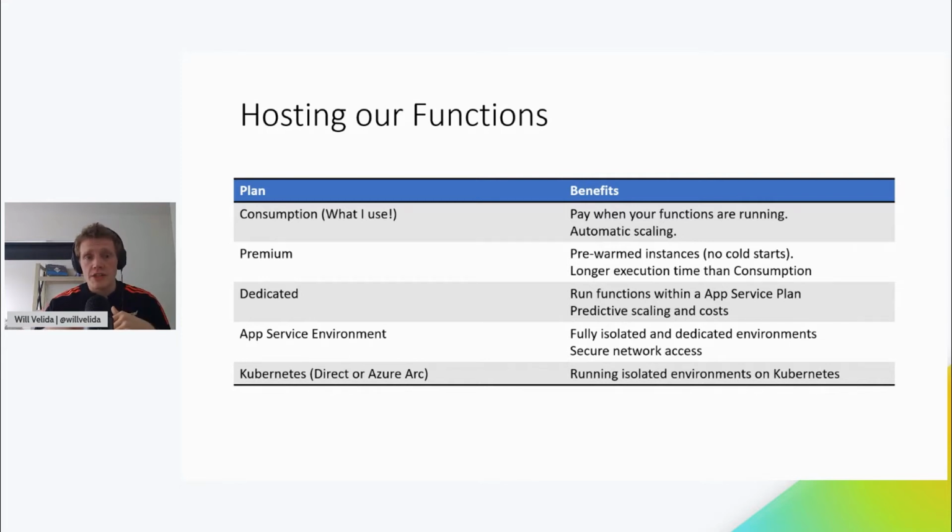You can also host your functions on dedicated plans. If you have an App Service plan where you're not really utilizing the underlying VM, you can deploy functions to it. There you can have predictable scaling and costs, and also utilize the VM if it's a little bit underutilized. There are also more isolated plans, so you can either run your Azure functions on App Service Environment, which provides you with a fully isolated and dedicated environment for secure network access, or you can host your Azure functions on Kubernetes, either directly or on Azure Arc, which provides you an isolated environment for your functions, but running on Kubernetes.